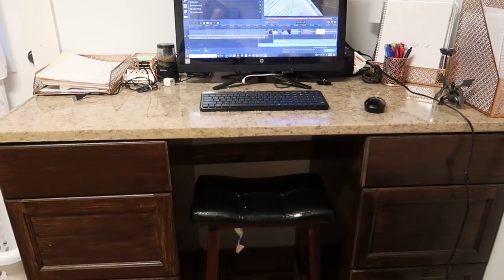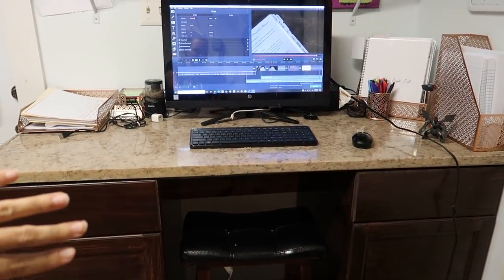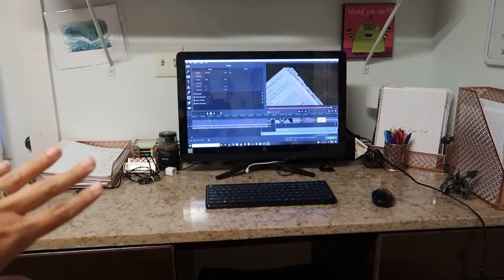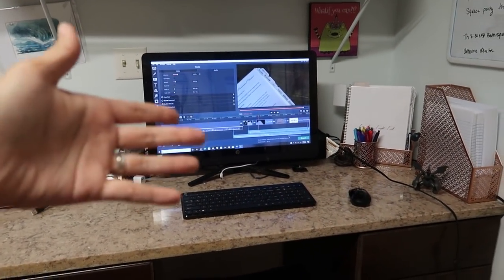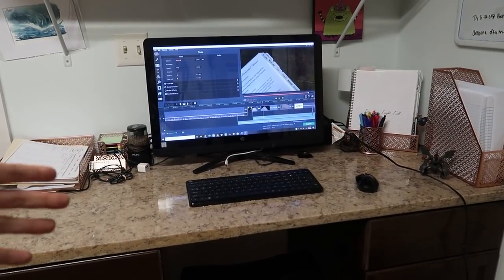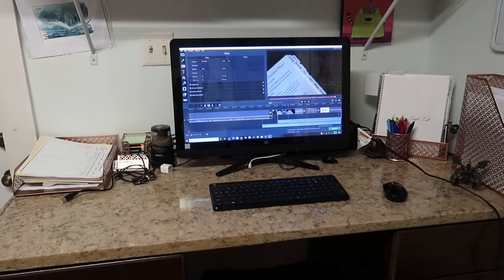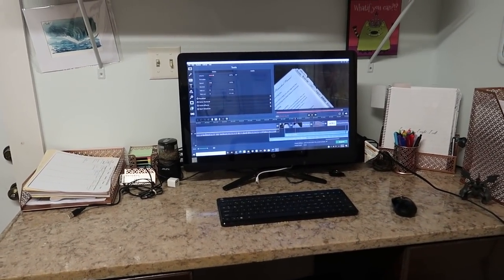Out here, it's a little bit of a mess, but John built this countertop section here for the kids and I to work out here. So we've got the computer, all the computer stuff here. I've been working out here today, so I just have a little bit of a lot going on. I just didn't clean it up, I'm sorry.